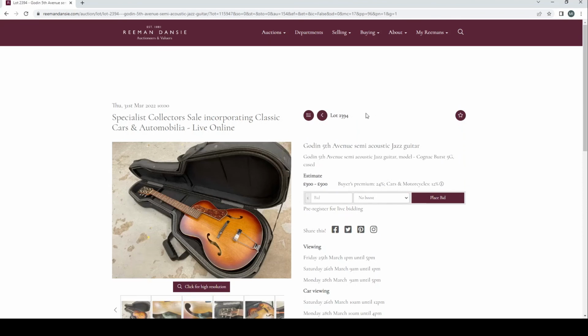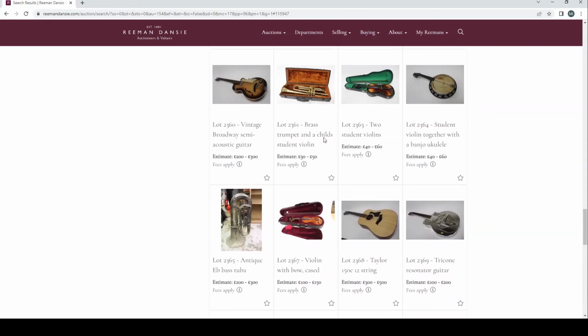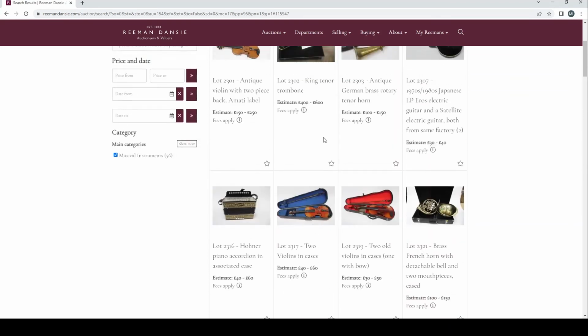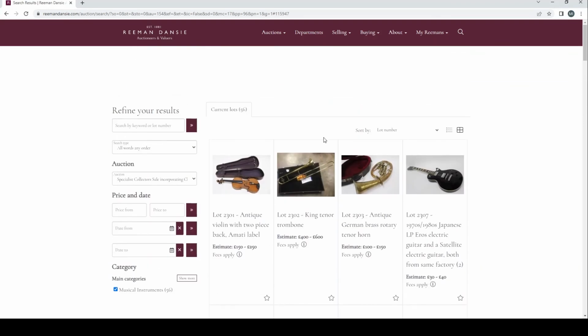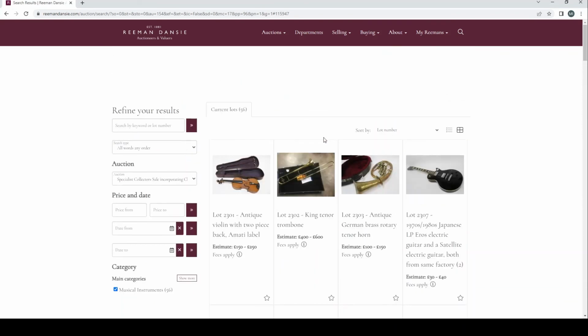Oh, that's the end. Okay, well, there we go. Yeah, an interesting auction. Better than I actually expected, to be honest. Yeah, quite interesting. A lot of banjos for sure, but some interesting stuff. Some kind of halfway interesting violin bow things, some brass stuff. So yeah, not too bad.